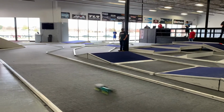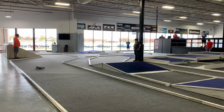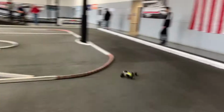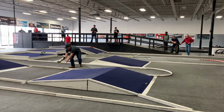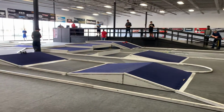We had a buddy there at the race. He's standing there by the pole marshaling. He was giving Ryan some pointers about approaching this tabletop coming up here, about where to slow down. So pretty smooth running through there. Little bump there.